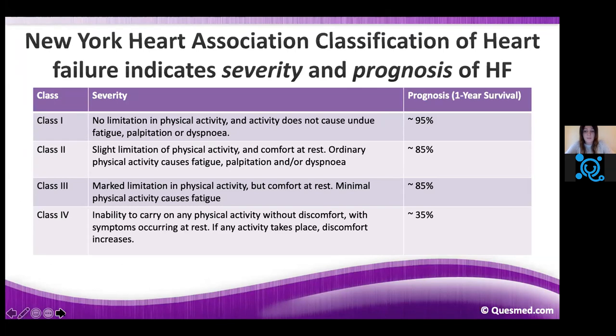And it's actually quite useful to use, as it carries a prognosis with it, demonstrated as a one-year survival percentage. So as you can see in the table here, class 1 is characterised by no limitation in physical activity, and activity doesn't cause any undue fatigue, palpitations, dyspnea. And the prognosis is normal, 95% of these patients are alive at a year. Class 2 is characterised by being completely comfortable at rest, but a slight limitation in physical activity, with normal activity causing dyspnea or fatigue, and that carries a prognosis of 85% at a year.